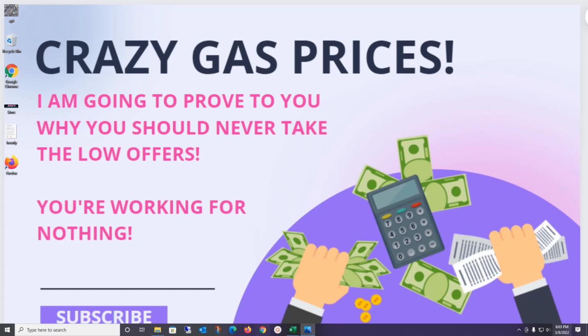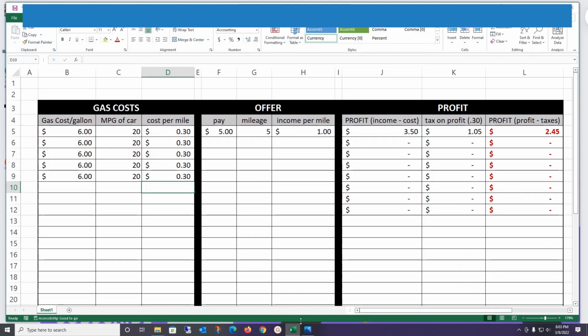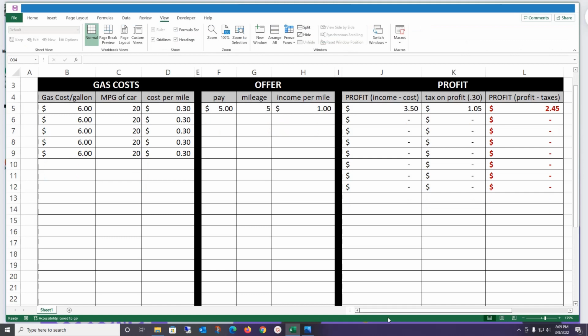So, going to use Excel, which I love. This is a spreadsheet that I made to illustrate my point. I got gas this morning, $5.89 a gallon. Holy cow, I was like, oh my gosh, it's getting crazy. And this is only the beginning. I'm sure it's going to go much higher. But that's what got me thinking about this idea.